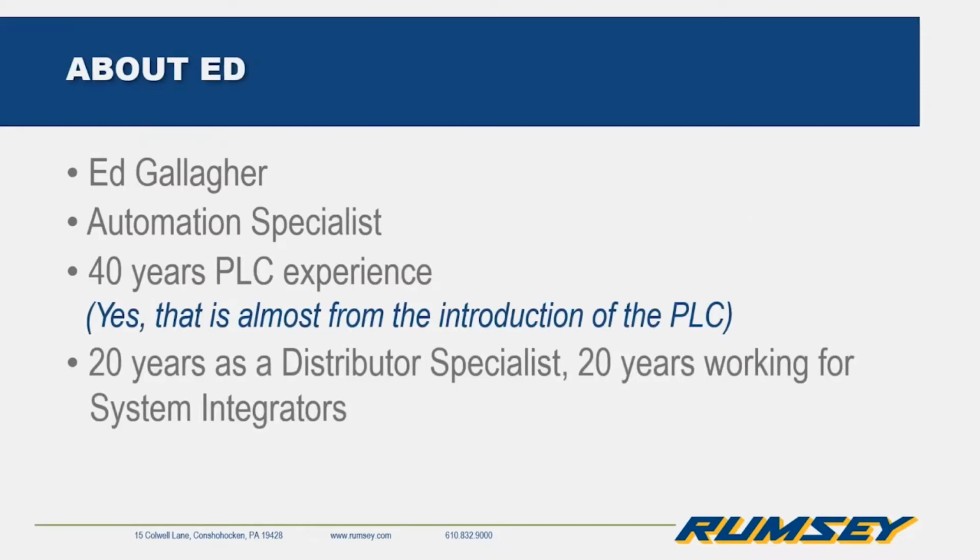And good morning. My name is Ed Gallagher. I'm based out of the Lehigh Valley region, and I've been doing this longer than I care to remember. So about 40 years. That puts me at about the beginning of PLCs, and also 20 years as a distributor specialist, which again places me about when Logix first was born with Rockwell. So I've been there for both iterations.